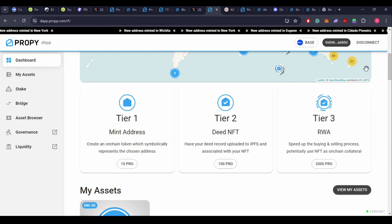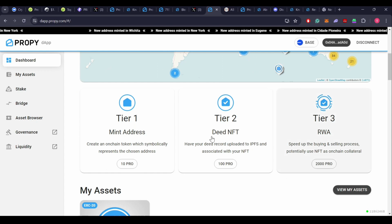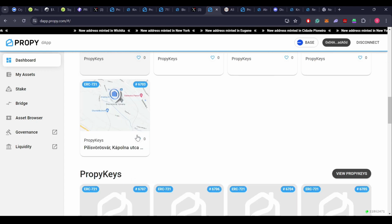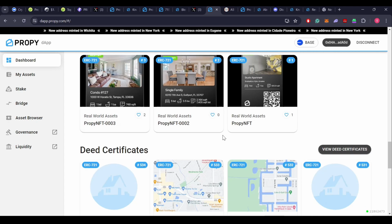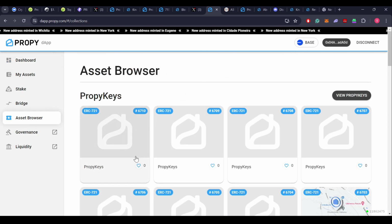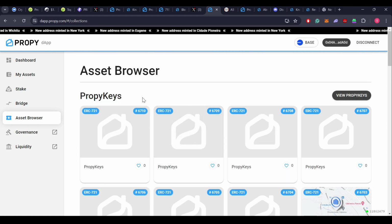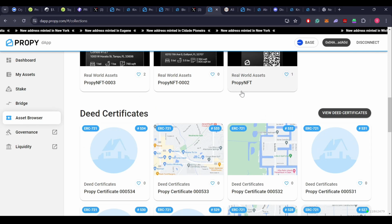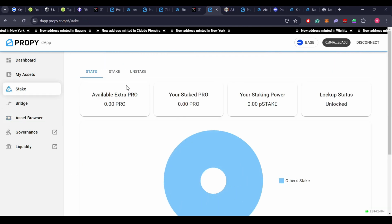So I believe the properties are being converted to NFTs, so anyone can actually use those to trade as well. As you can see, there are a lot of properties being minted, and this is pretty good utility when it comes to the DApp and to Pro. You can also trade them here. As you can see, if a user is interested, I think they can trade that as well. I think they are building a marketplace for this, so that could mean more utility is coming to the Pro token. You can also stake your Pro as well.